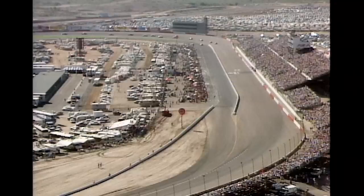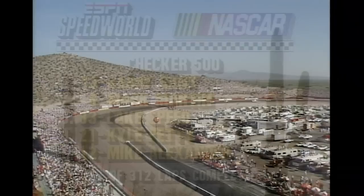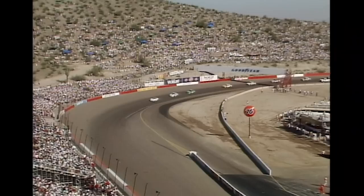Let's check the top 10. It's Rusty Wallace leading with Ricky Rudd second, then Bodine, Marlin, and Labonte. Our second five, Gant, Martin, Lake Speed, Kyle Petty, and Mike Alexander. That's with 67 out of 312 laps completed. We have had five different leaders and five different lead changes. And this is our fifth caution period of the day.